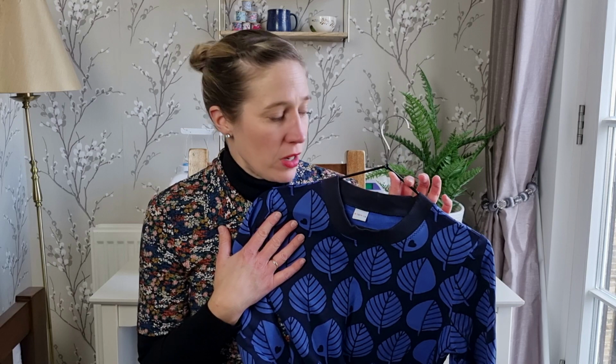This fabric is so cozy and warm, I love it. I wore this a lot when we were away on our half-term break because it's just so snuggly and warm, and I'm looking forward to wearing this a lot over the winter months, so I'm really pleased with that make. That's the Billie jumper by Tilly and the Buttons in a By Graziella fabric.